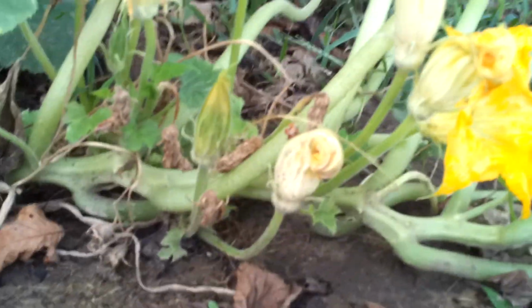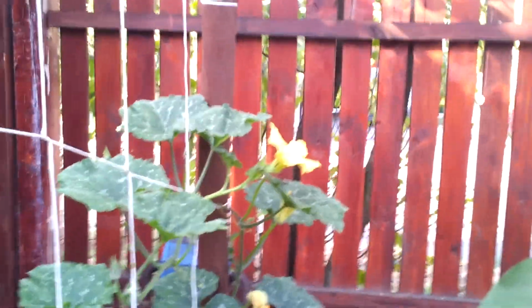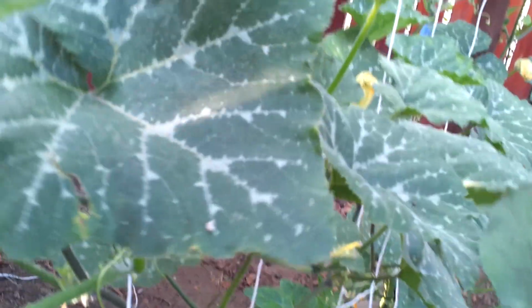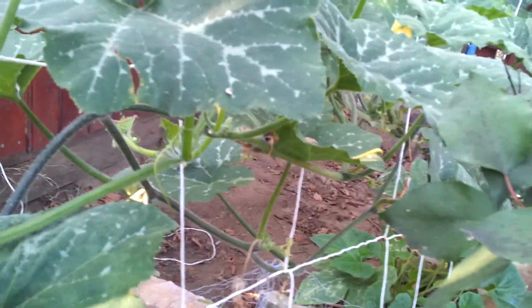The zucchinis are all coming to flower really nicely, but not a single one yet. The same with the pumpkin. Maybe it doesn't really like the trellis so much, I don't know. But it's flowering. There's a really nice big flower there, but not a single one has come up yet. So I'm just trying to train this up this thing here. Try and manage it a bit better.